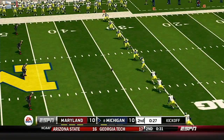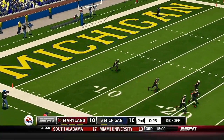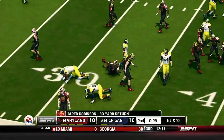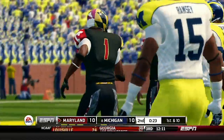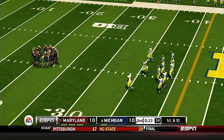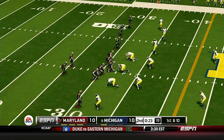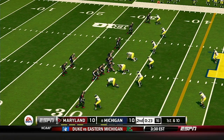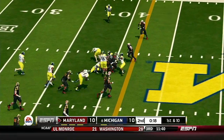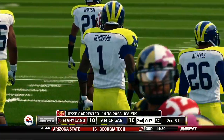Daniels gets set to kick this one away. Robinson from the one. He's tackled at the 31. You always want to go in the locker room with momentum. So as we get closer to halftime, I think we'll see more and more attempts to create big plays. Short pass, middle of the field. They'll bring him down at the 40. The Terrapins will use their first time out of the half.